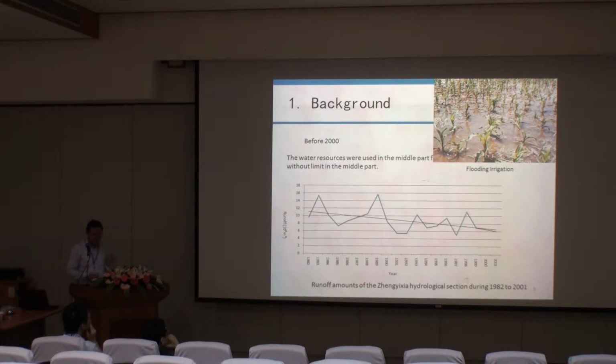I introduce some background of my research. The first is that before 2000, the water resources were used in the middle part by the farmlands, by the man-made oasis, without limits. As a result, we can see from this figure the runoff amounts of the Zhengyixia hydrological section. From this, we can see it decreases fast and largely. This means the water resource to the downstream decreases largely.